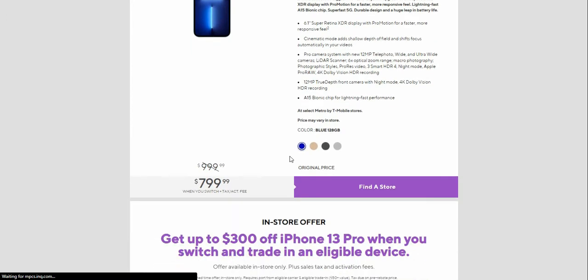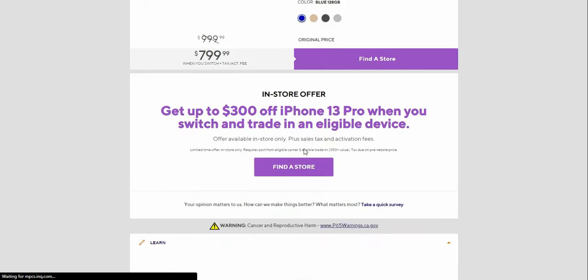Alright, so you guys got 4 colors: blue, gold, graphite, and silver. Alright, so yeah, says the install offer, get up to $300 off of iPhone 13 Pro when you switch and trade in an eligible device. I don't know why it says $300, it should be $200 off, but I guess they need to fix that. But that's that. If you guys want to get the iPhone 13 Pro for cheaper, switch to Metro and trade in an eligible device. Available in stores online, plus sales tax and activation fees, of course.